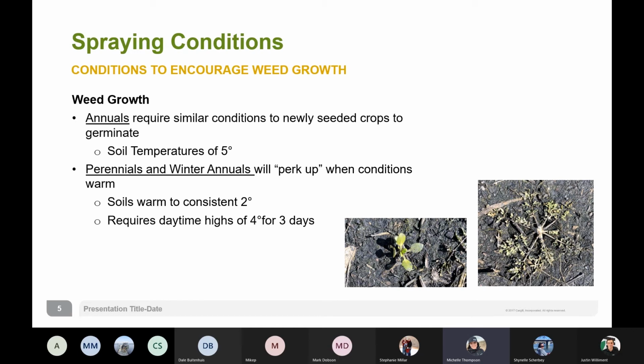A good example of this, the past couple years, as we know, we've had really cold seeding conditions and cold soils, and it's taken a while for kochia and wild oats to come up, making them a little bit harder to target with a pre-burn.